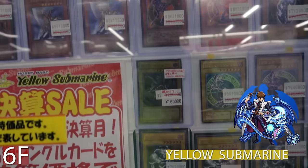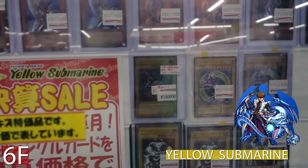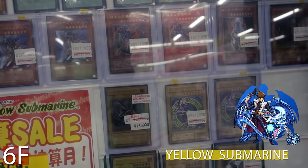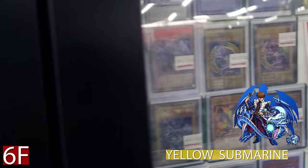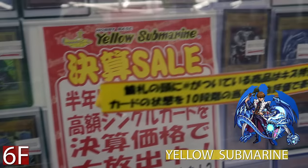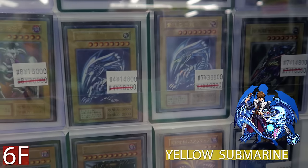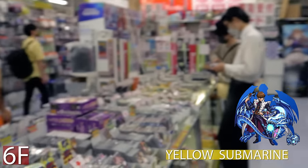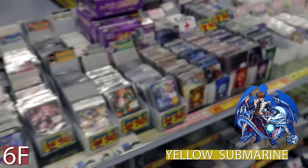Do they have the Blue-Eyes White Dragon, the three-headed dragon? Oh yeah, they have one. No, it's not there. Oh. Okay, yeah, here it is, about 350 bucks. Let's see if there are more cards.